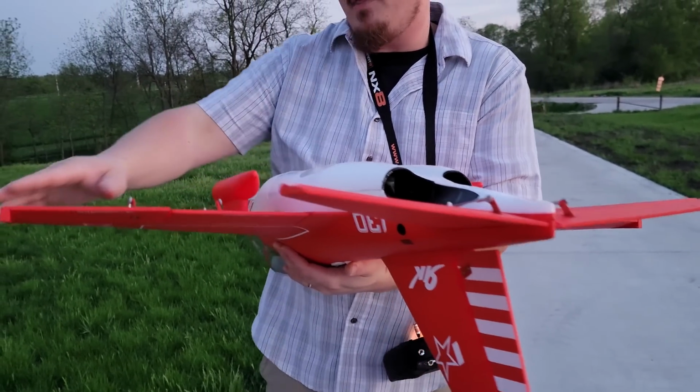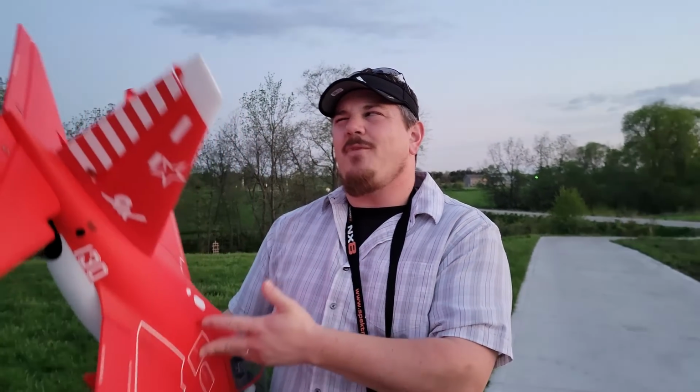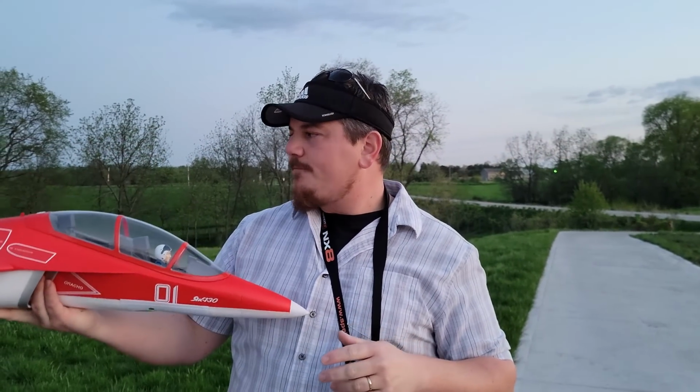I can touch that up with a little red marker. Or if it's just legit washout from the wing, and if it's washout from the wing, then you're not really going to do much to fix that because it's a design aspect of the aircraft.